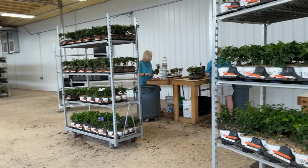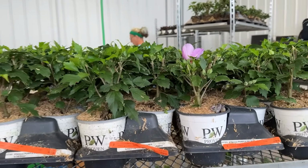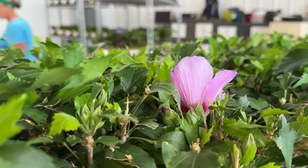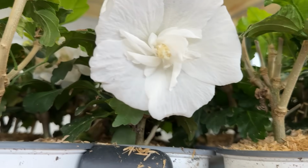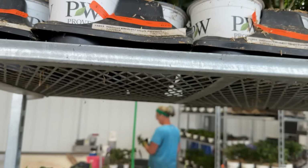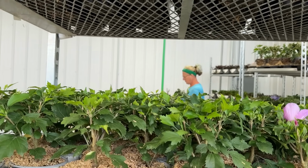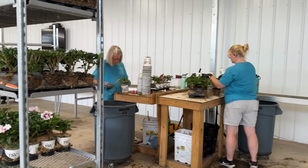We've got 6 people in here today working on getting these plants all cleaned up. Here's some fun ones. Here's a Rose of Sharon blooming. So sometimes these plants do have blooms on them. Usually if they have blooms on them, we are going to remove the blooms, because once they get planted, we want that energy to go into the roots to get these plants established and ready for the next season.